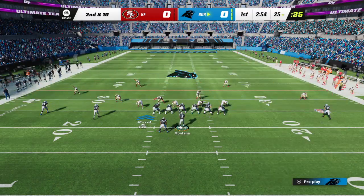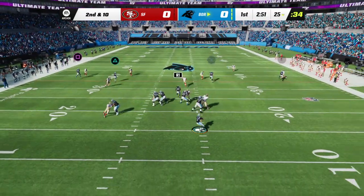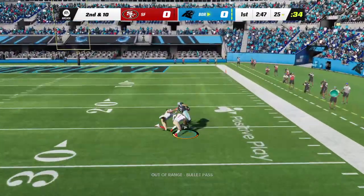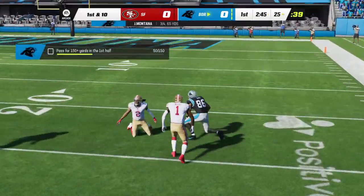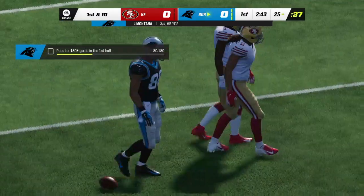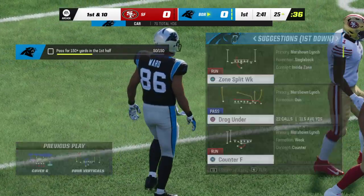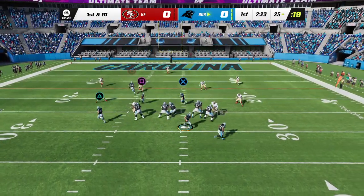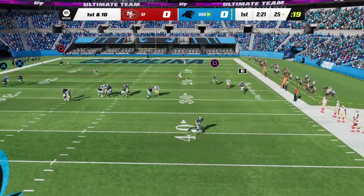Following the incomplete pass, here they go again. 2nd and 10 from the 25. He's going to look deep here for Ward. Oh, a leap, and he will make the catch. And he's going to get this down near the 25. Exactly 50 yards on that last play as they just go from one 25 to the other for 1st and 10.